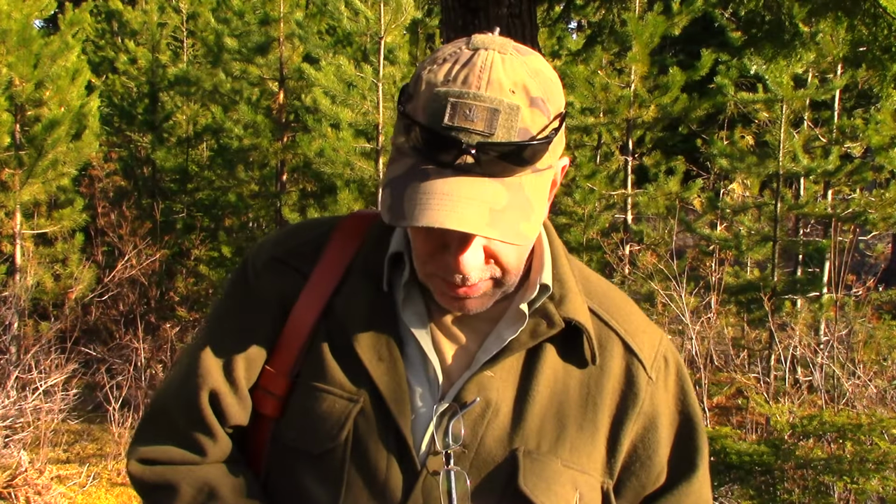It's a learning experience shooting the M1 Garand. I've been shooting them since I was a kid. Well, I was 19, 20 years old. And this is a great rifle. I love this rifle. I may even take it on a hunting trip this year.